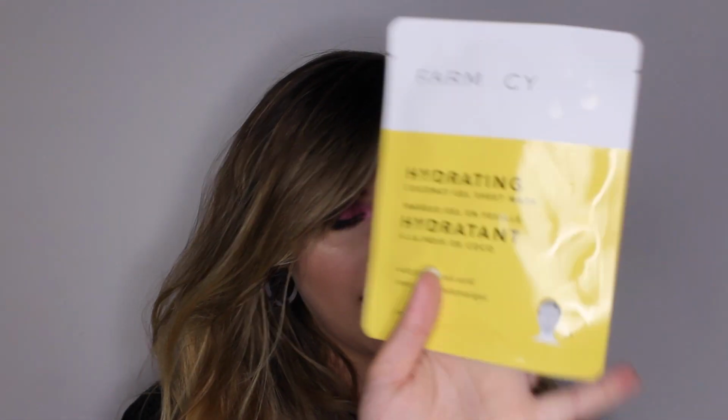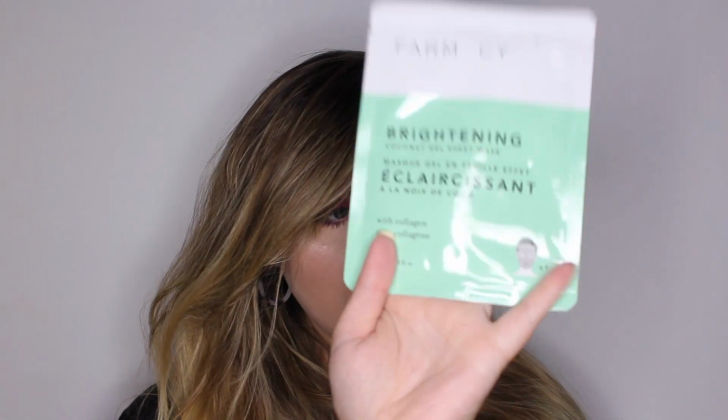And then the first two things that I got actually didn't come in the actual bag itself. It came in the package. I got 2 face masks from the brand Pharmacy. So I got a hydrating coconut gel sheet mask, looks like that. And then I got a brightening coconut gel sheet mask, which looks like this.